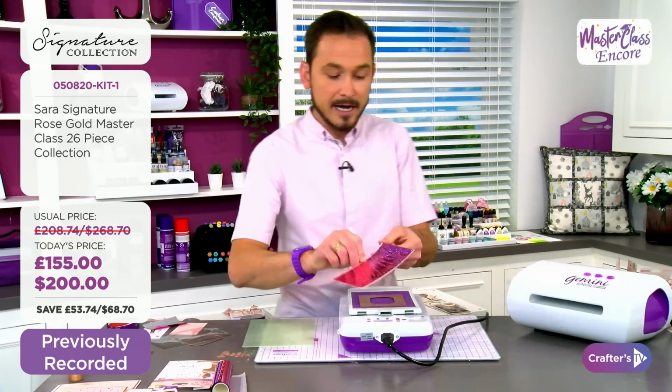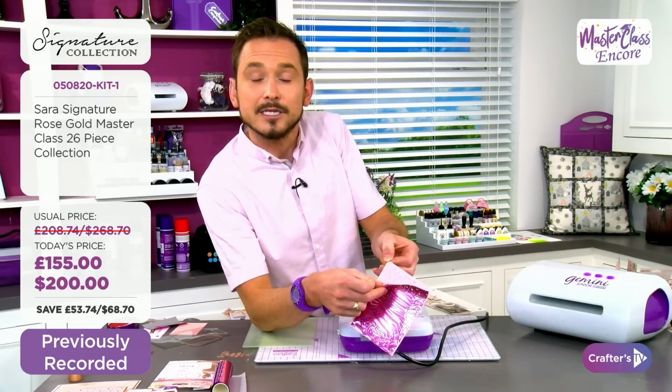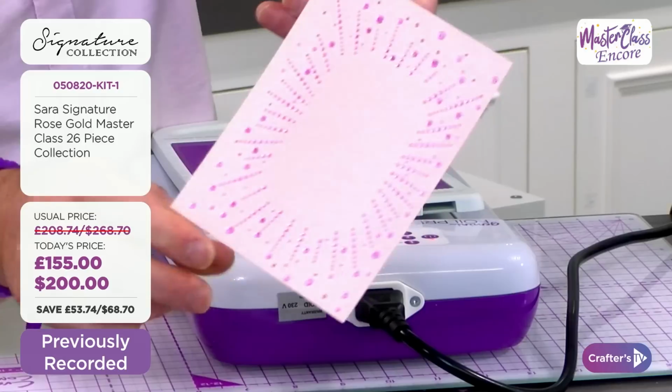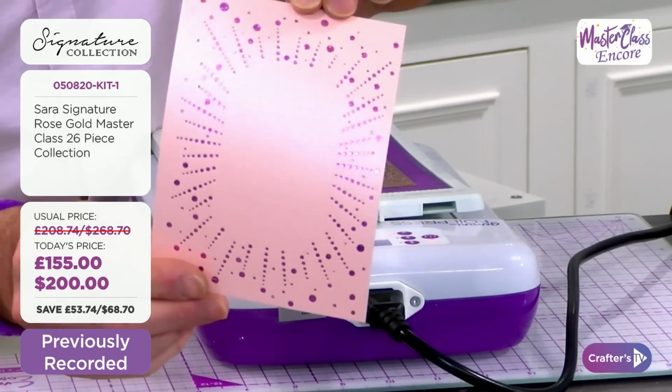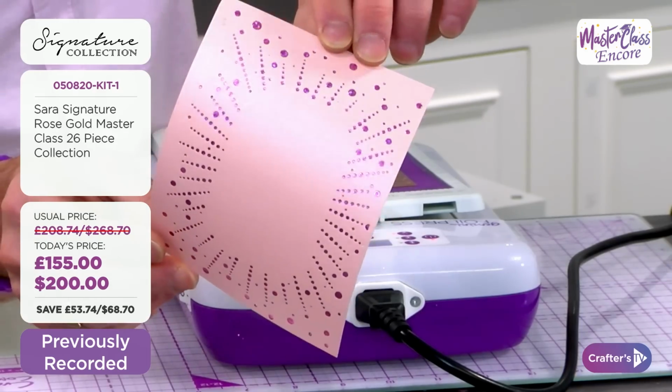Let's bring in our design. Then I'm just going to get the corner and start to peel that one off. Now look at that. So that's on your shimmer card that comes within that collection. Look at that, isn't that gorgeous? Foiling onto all of that cardstock.